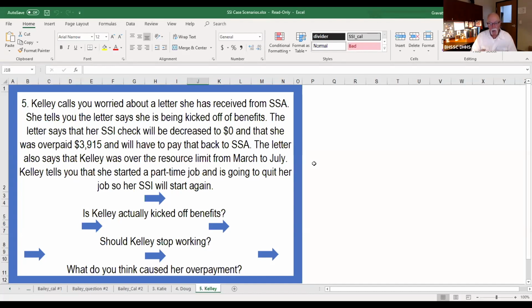And I'm sure it's confusing to Kelly, but we just have to explain that it wasn't the work that made your SSI stop, it was the resources. And that's easily taken care of. Get those resources and put them in an ABLE account, or do something with it. But then your SSI will start back up, and that doesn't affect your work.